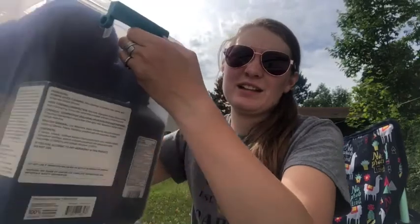Hey guys, this is going to be my equine first aid kit or vet kit. I'm going to go through this pretty randomly, but first of all, I'll just show you what it looks like. It's pretty heavy, it's kind of big, but it has most of everything that I want in it.